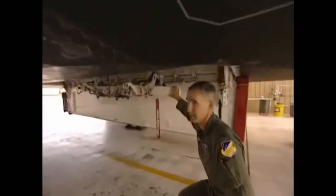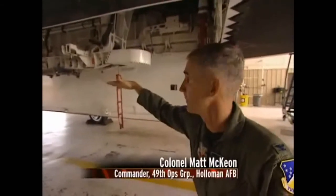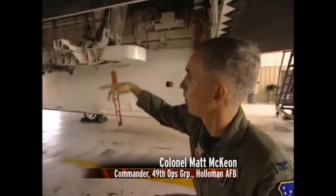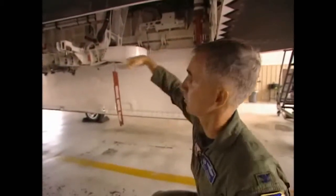This is commonly referred to as a MAU-12. Anyway, this is where our ordnance hangs on, and it's in the down configuration. It's called a trapeze, and it actually will swing up into the airplane, and then they'll close the doors. And that reduces our exposure to the radar that are looking at us. So we come in, the door's open, the bomb comes off, the door's closed very, very quickly.